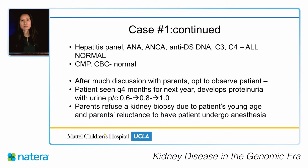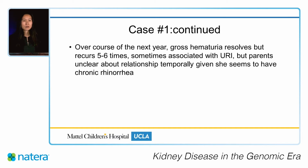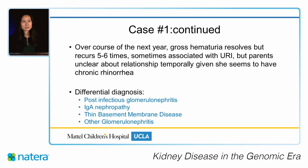The parents at that time refused a kidney biopsy due to the patient's young age and the parents' reluctance to have the patient undergo anesthesia at that young of an age. Over the course of the next year, the gross hematuria resolved but recurred between 5 and 6 times, usually associated with a URI, but sometimes it didn't seem to be temporally correlated with any URI symptoms.